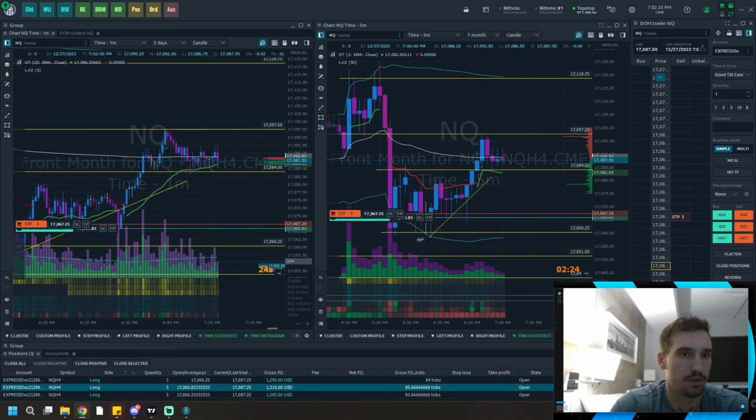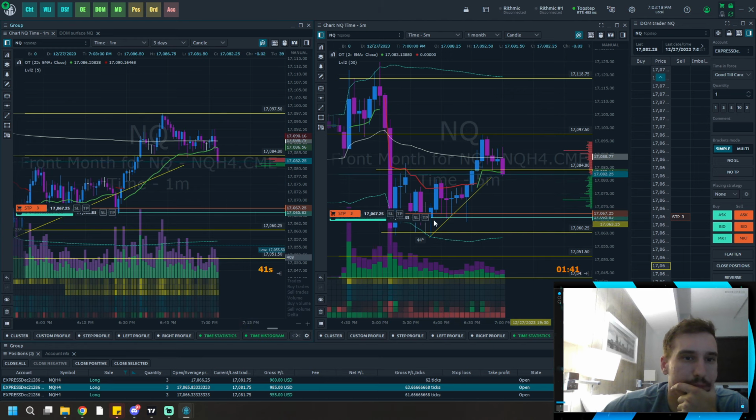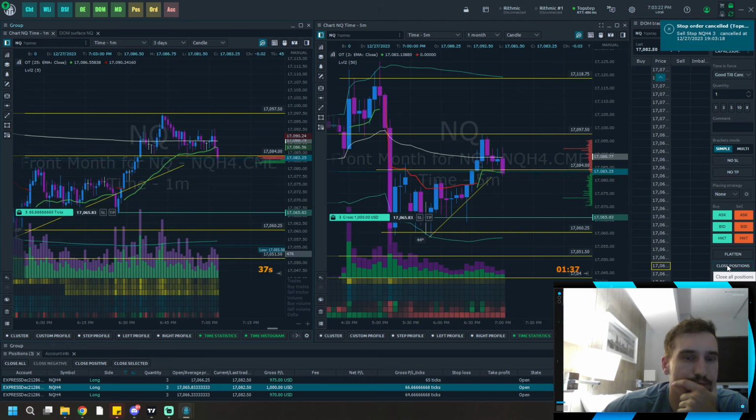Looks like a curl up. No getting out. Oh, I wonder if we actually do cut it here. Might be all she wrote. Let's see if it breaks lower. If it breaks lower, I think we do cut it.